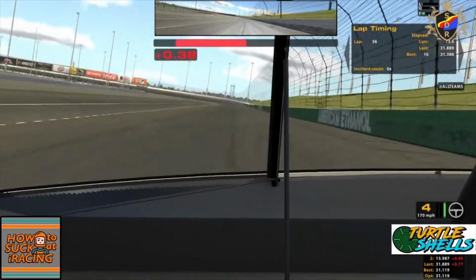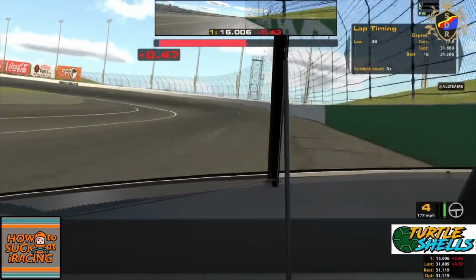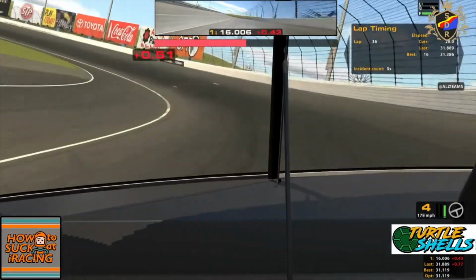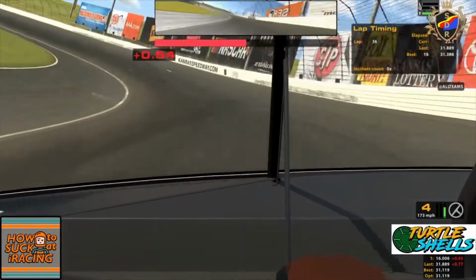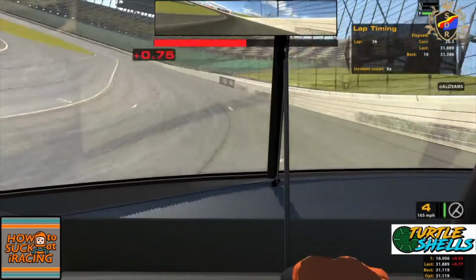That was on me. I got a little, and we'll be stopping when I come back to the start-finish line. If this lap is not up to snuff, it is driver, although I am getting a little bit of push out of 3 and 4.